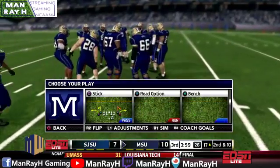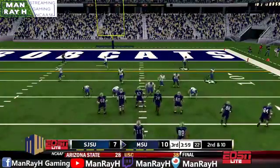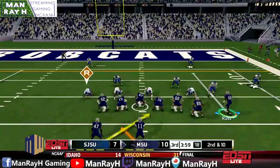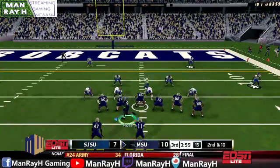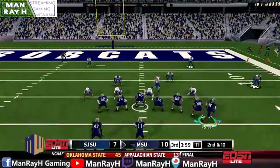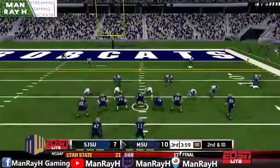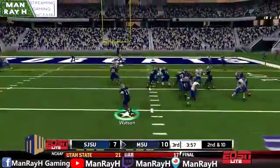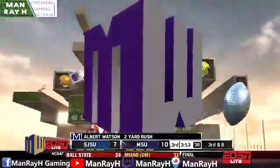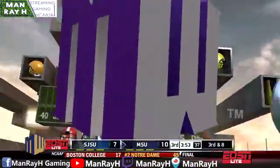Second and 10. Need something here. From the 17-yard line. Second down. Mike 50. Here we go. Let's see if he falls. He's going to follow. There we go. I had to pick up that extra linebacker. Makes it out to about the 14. I still only get 2 yards. That'll bring up 3rd and 8.